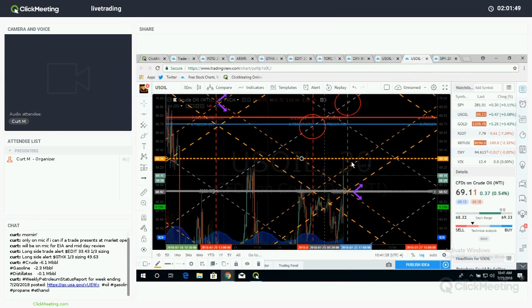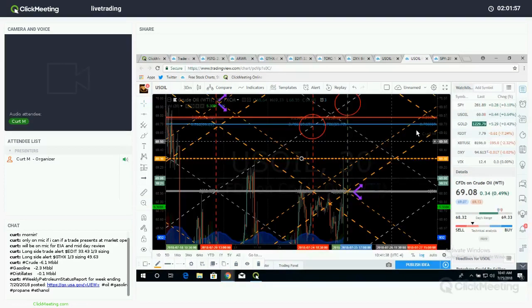I had a fairly poor execution on that trim. Could have been better, I think. But you know, for a little scalp out, that's working well. So I'm hoping to get an entry here.